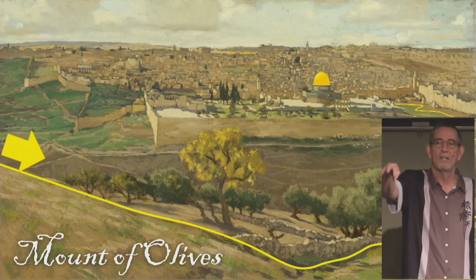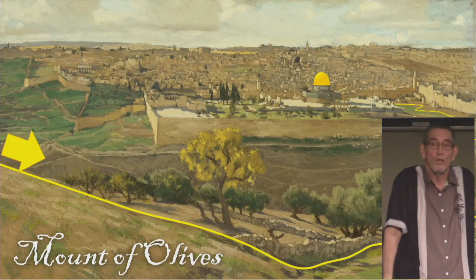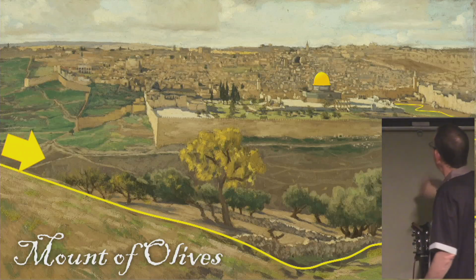Don't do this when you go to Israel. Walk down this path, because we had to keep shooing people out of the way who barely could get up against the wall and not get smushed by the van. That was a stupid thing to do. But anyway, that's still there.